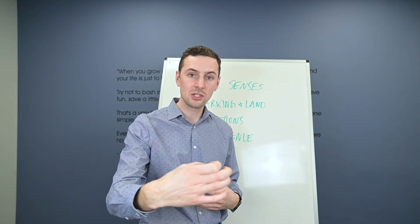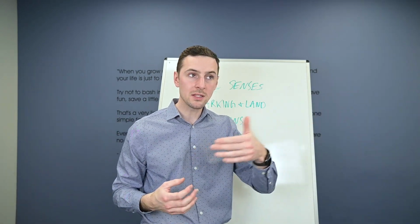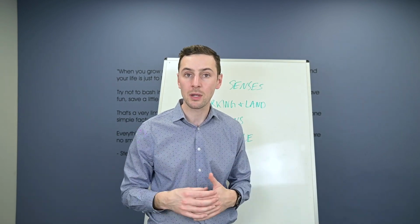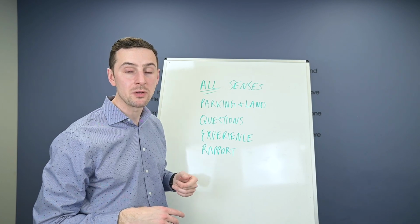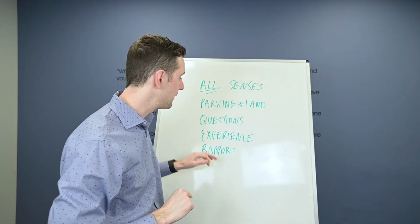Where is the building positioned from the frontage, the depth, the neighboring lots? What other lots around you have done other things to their property to improve the value, whether it's adding units, changing up their parking, whatever it may be. So looking at the parking and the land to see if that can be better utilized to instantly boost cash flow or give you future upside. Chef's kiss, we love that.